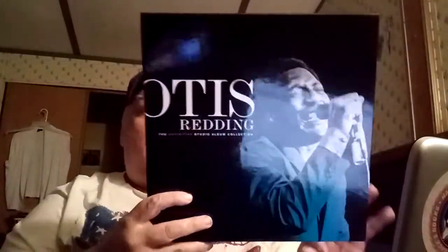If you're a fan of soul music or you're a fan of Otis Redding, I think this is something you need to look to have in your collection. It's great soul music. A lot of great players on it, mostly backed up by Booker T. and the MGs. They were the house band. So you had Al Jackson, Steve Cropper, Donald Dunn.